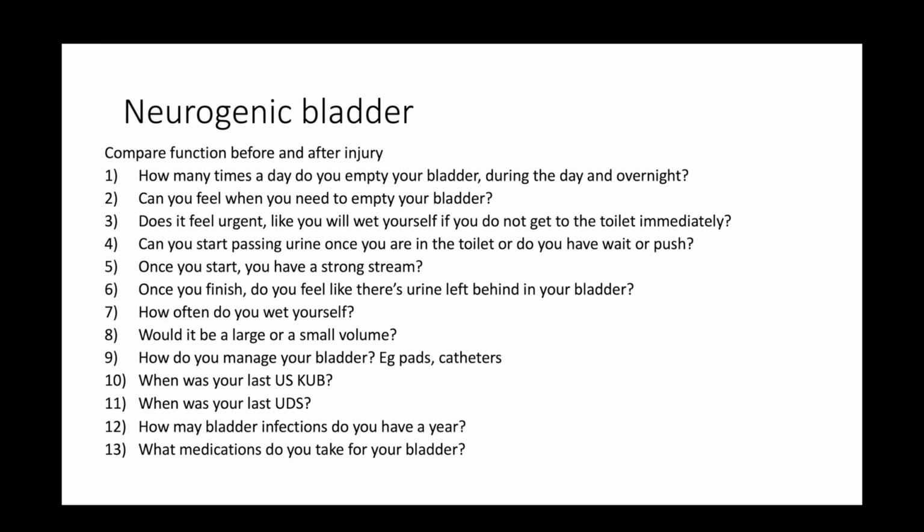Question 3, does it feel urgent? Like, will you wet yourself if you do not get to the toilet immediately? Question 4, can you start passing urine once you're in the toilet, or do you have to wait or push or strain? Question 5, once you start, do you have a strong stream, or does it feel weak and dribbly, or does it start and stop?